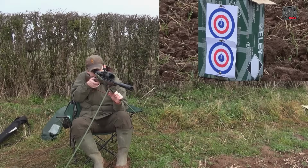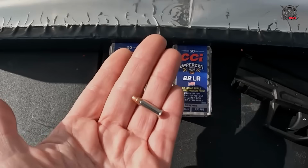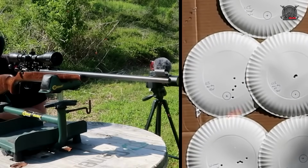But it's not just the speed that makes the Stinger special. The casing is longer than typical .22 long rifle brass, and the bullet is seated differently to maintain standard overall length. That means it works in most semi-autos without a hiccup.